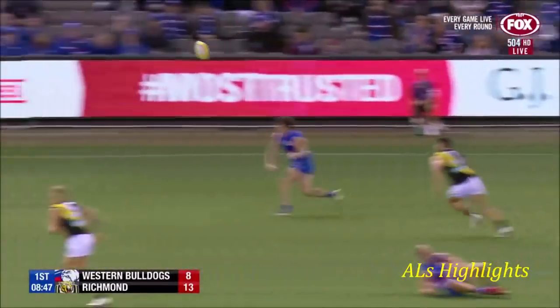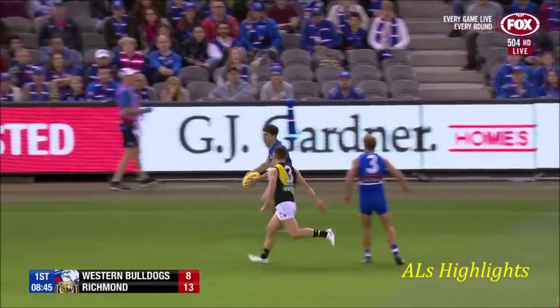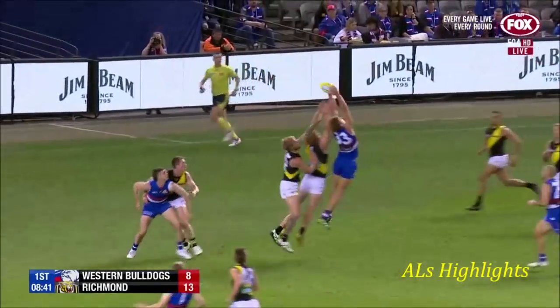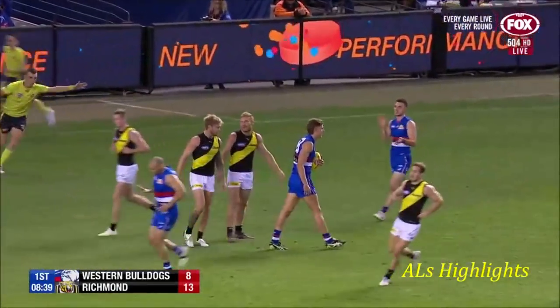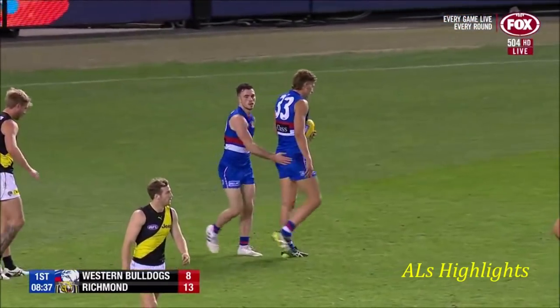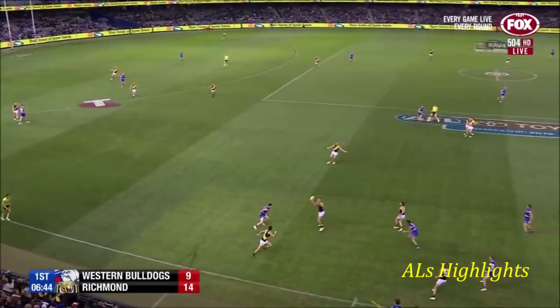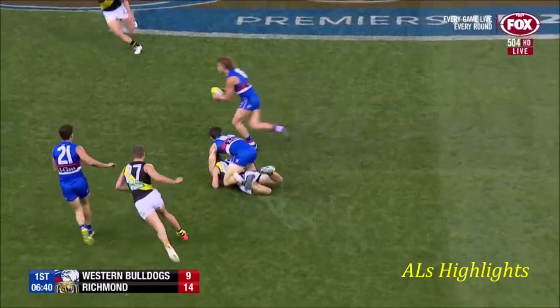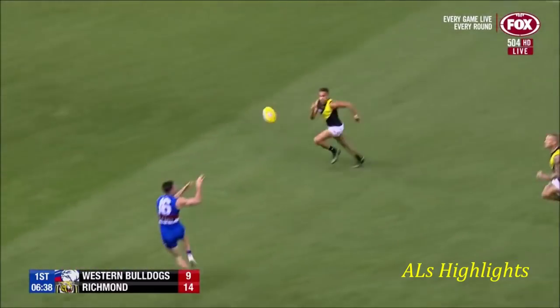Absolutely, they want slow ball movement and they can set up behind it. Haven't been able to get that yet. Liberatore high. And there's Norton. It's the trademark pressure of the Tigers. They turn it back and they're dangerous. Good effort though, Eastonwood. Now, what can the Dogs do?